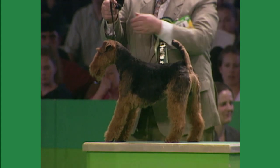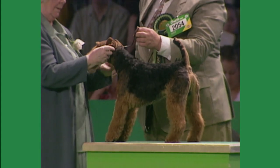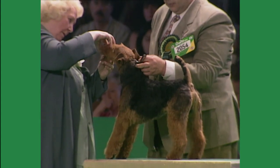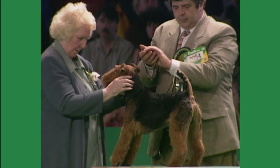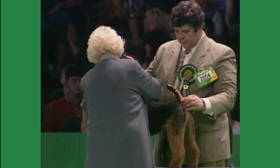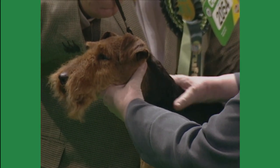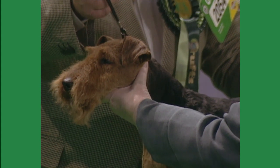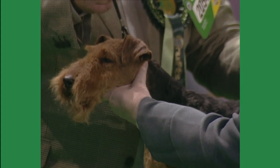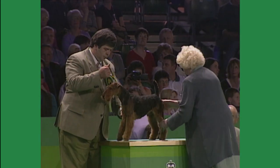Welsh Terriers attracted an entry of 29 for Mrs. Judith Averis. She chose the dog 2054 as her best of breed. Sometimes called the Little Welsh Dragon. Can be boisterous, can be lively, can be curious, but they're always friendly.